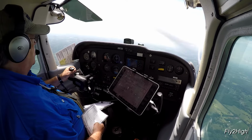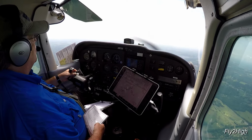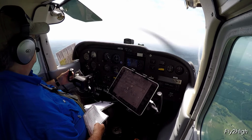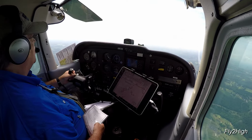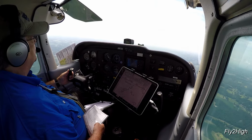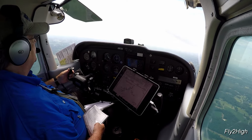Charlotte approach just asked if I have the airport in sight, which I do. Hearing that, they cleared me for the visual approach and approved a frequency change to the airport advisory frequency. They also let me know that they can see several aircraft maneuvering in the vicinity of the airport, but I think I will stay with them for a little bit longer.